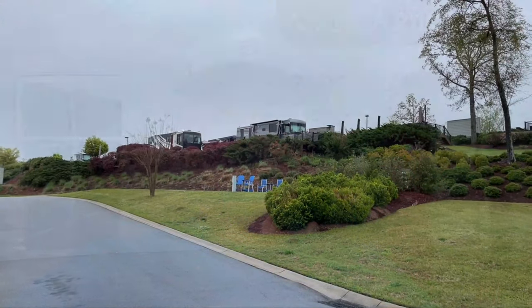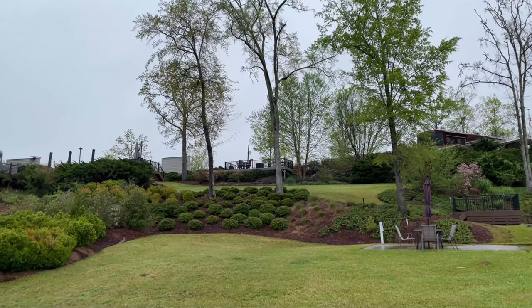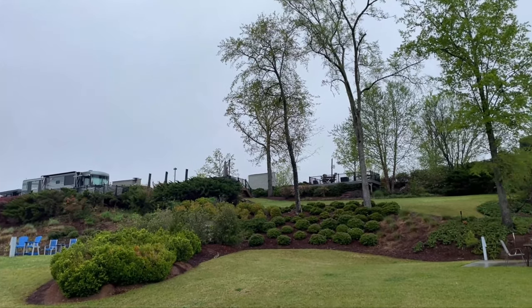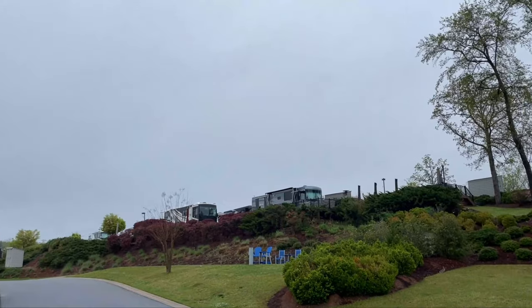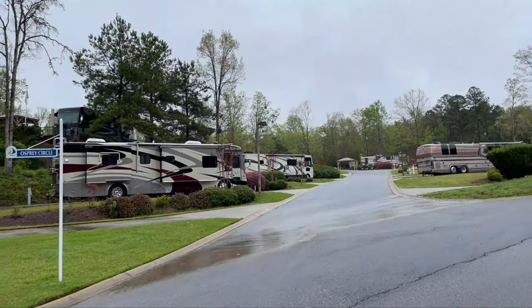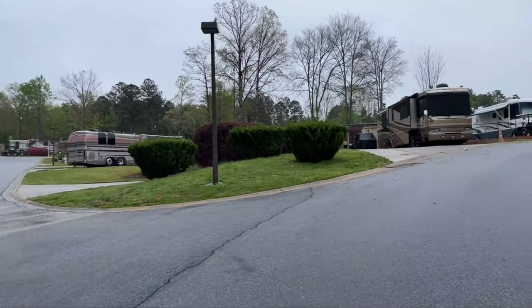Okay, so that does it for the inside of the lodge. Let's keep walking around the campground and take a look at some more stuff. All right, so up here you can see the coaches that are up there, and you can see the balconies that they have on each site, so that when you're outside of your coach in an outside space, you actually still have that view back to the lake. Here's another street that goes up to the top of the street up there.